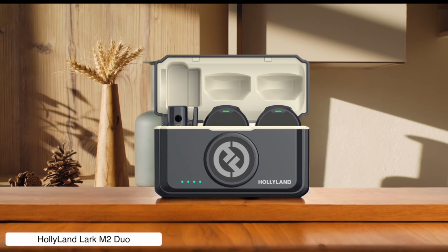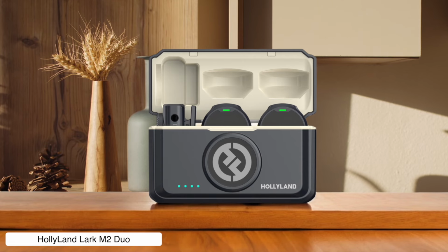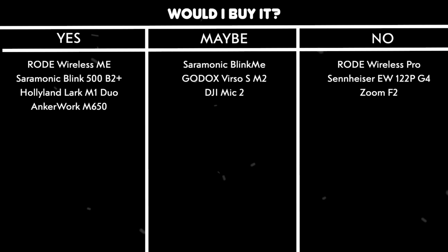The mobile version lacks some features like stereo mode, and slapping that big Hollyland logo on your shirt via a magnet feels a bit obvious, doesn't it? Would I buy it? Yes, for the sheer convenience, tiny size, and battery life, especially if I'm mainly vlogging for TikTok and don't need super discreet placement.